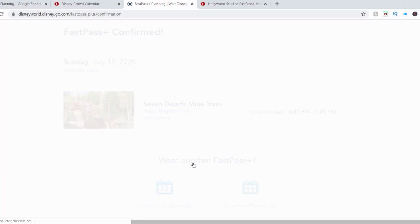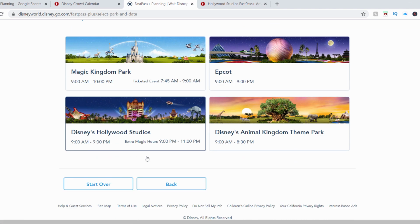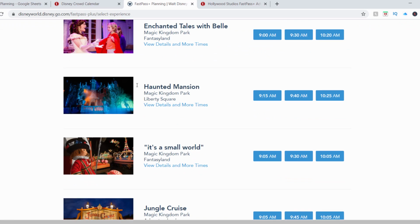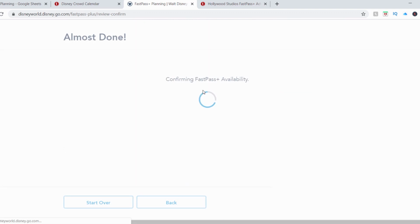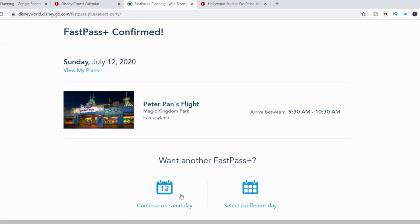Peter Pan is our 2nd choice we were looking for, and then Space Mountain. Same day. Okay, got our party. The more you do this, the faster you'll get. See if we can find a Peter Pan. Oh, that's a nice early one. We'll take that. And then we want to fill in the last one with a Space Mountain. So let's go and see if we can find a Space Mountain.